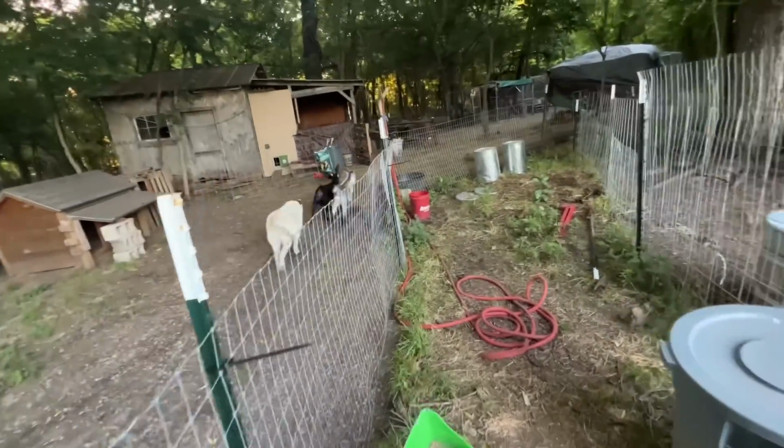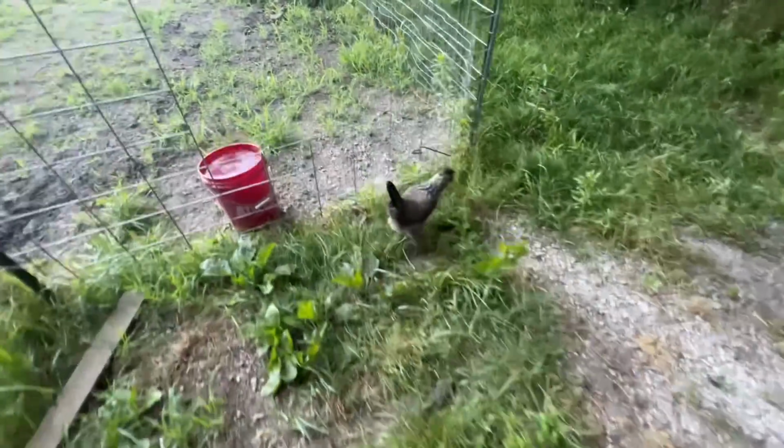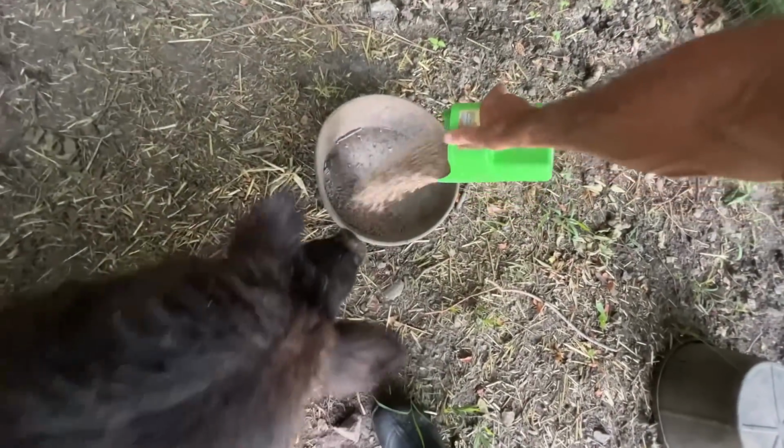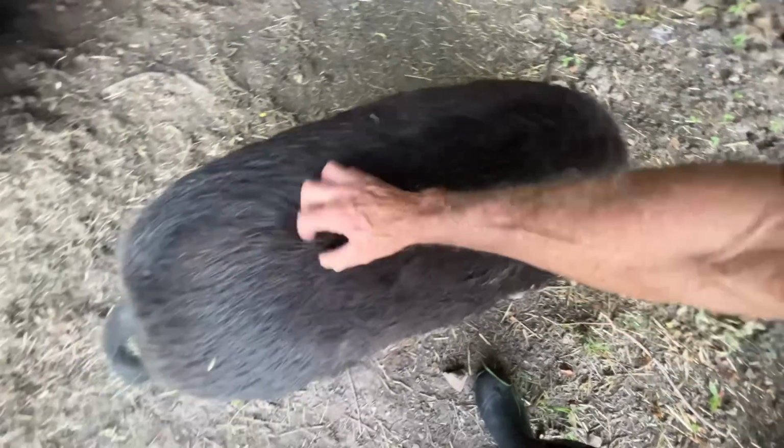There they go. Get them, get them, get them. Oh boy. Morning playtime. Watch out, Gray. Let's do Miss Lola first. Girl, right here, girl. There we go. All right. Last night they had strawberries and grapes and all kinds of good stuff. All right, girl, good morning.